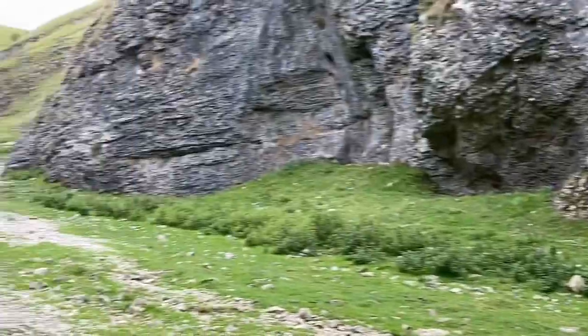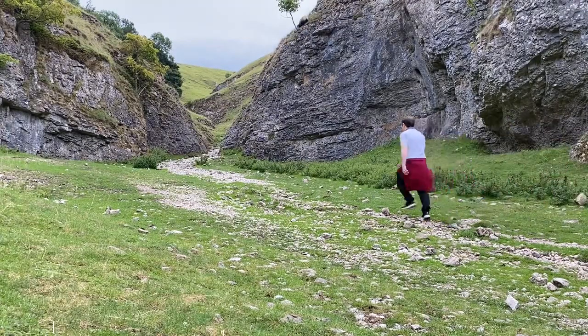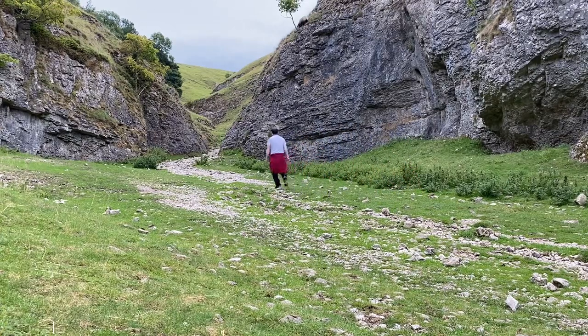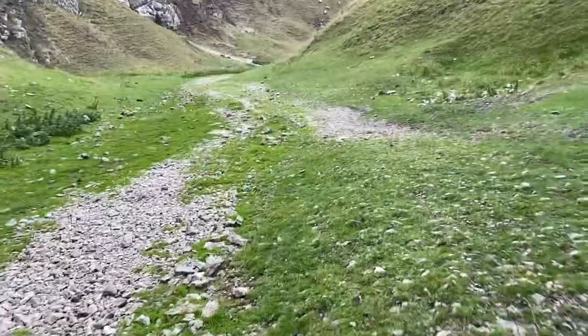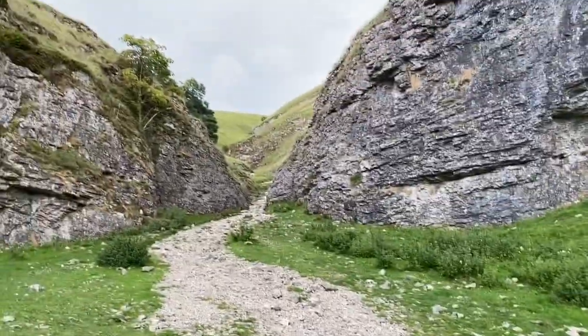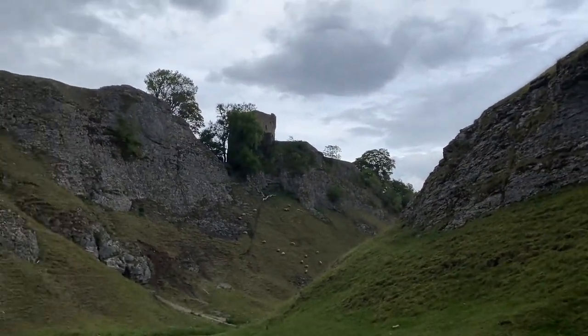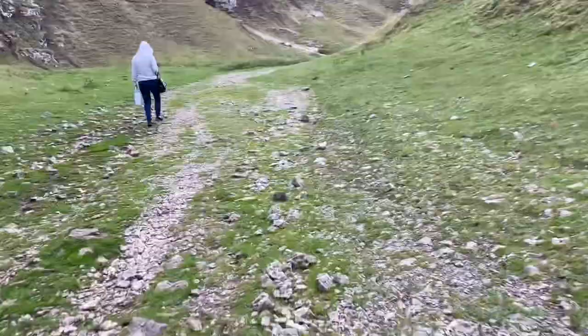But yeah, we're going to keep walking up this way and see if we can get some nice views. So it's just like terrain. We're going to find some shelter because it's supposed to thunder later on as well. We're going to get inside and see where else we can go. Yeah, these views are absolutely stunning. There's a castle up there, look. That's a castle. Like I said, we'll come back another day and take a visit.